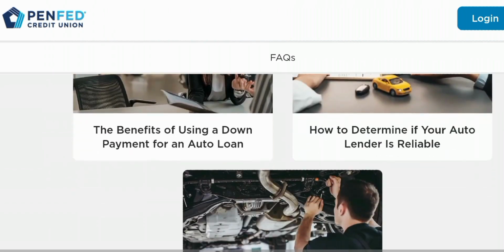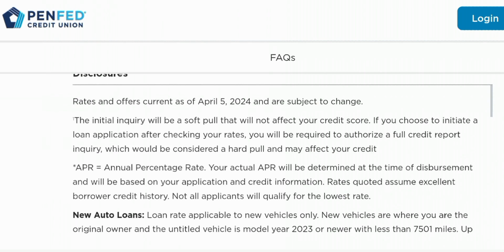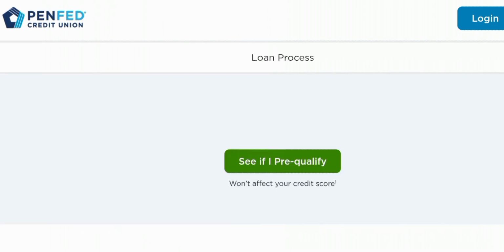All right, so now let me talk about some merits and demerits about this credit union and the car loan. The first merit that I have here is the competitive interest rate. With PenFed Credit Union, they offer competitive interest rates on auto loans, which can result in lower monthly payments, and I think I talked about it earlier, and save borrowers money over the life of the loan compared to financing through other lenders. So this competitive pricing can make PenFed an attractive option for borrowers seeking affordable financing for their vehicle purchases.